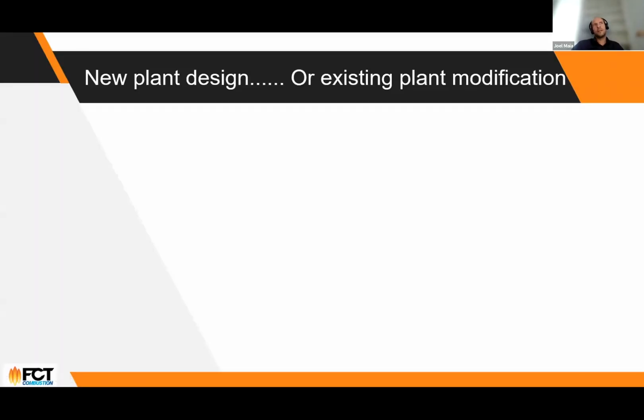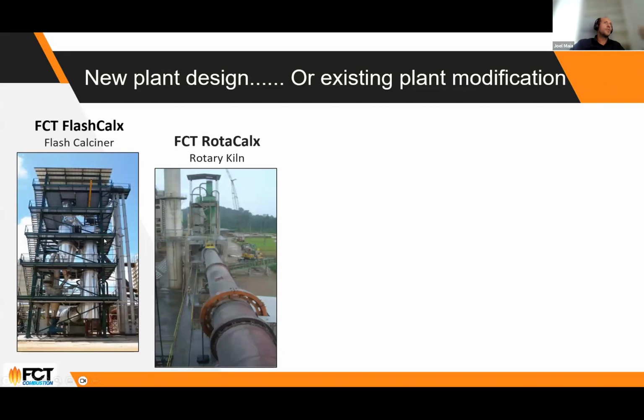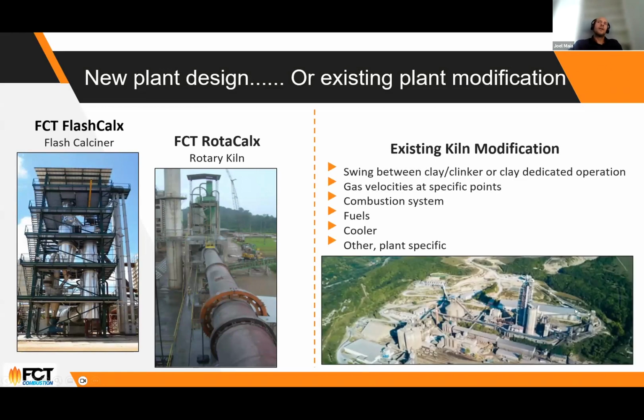And then obviously there are different possibilities. You can use a new plant or you can modify an existing plant. So if you are talking about a new plant, there are 2 industrial possibilities: a flash calciner that is very similar to a pre-calcining tower in a clinker line, or a rotary kiln that is not exactly, but very similar to a clinker kiln itself. Or we can reuse an existing line and convert it to produce calcined clay.